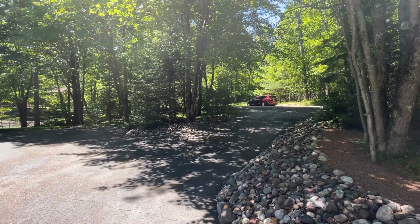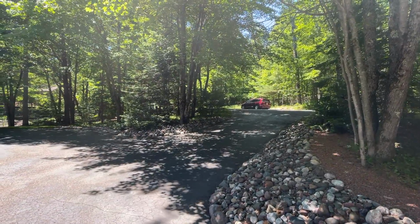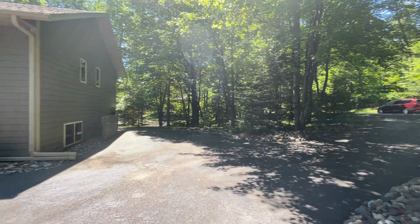Your driveway exiting. My vehicle's actually parked up on the road there.